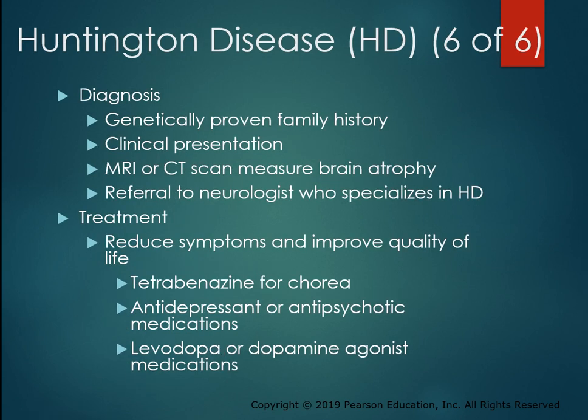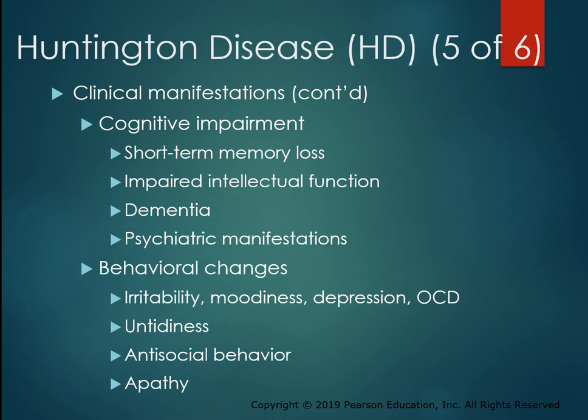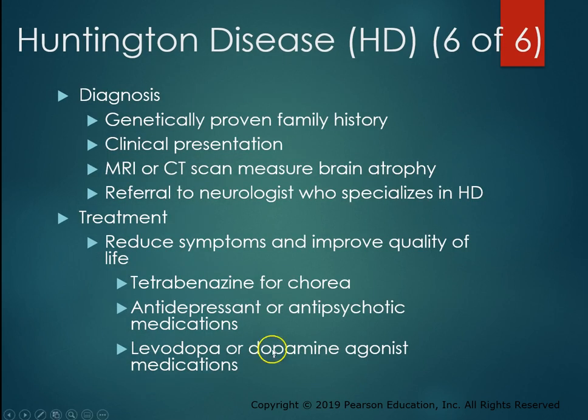In terms of diagnosis, again, right, you've got a genetically proven family history, clinical presentation, and basically that genetic confirmation that you have the disease. MRI and CT scan can actually help measure how much brain atrophy is going on, okay? In terms of treatment, there really is no treatment, right? There are treatments just to deal with those symptoms, okay? There is no way of, again, reducing that neuronal loss that's occurring.